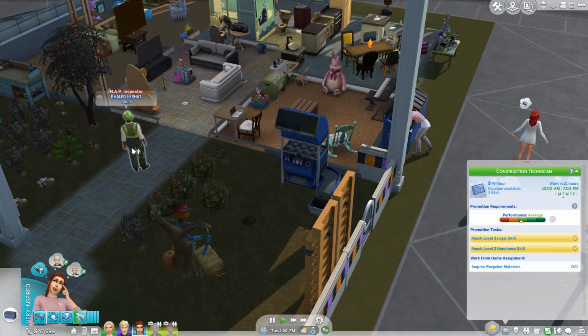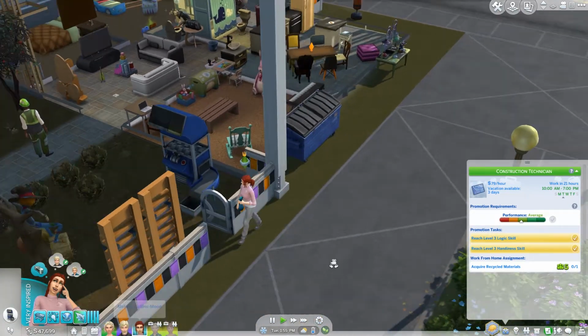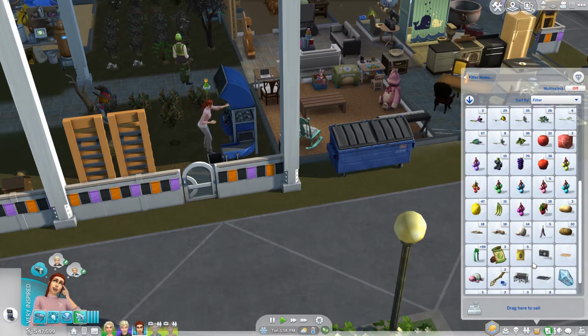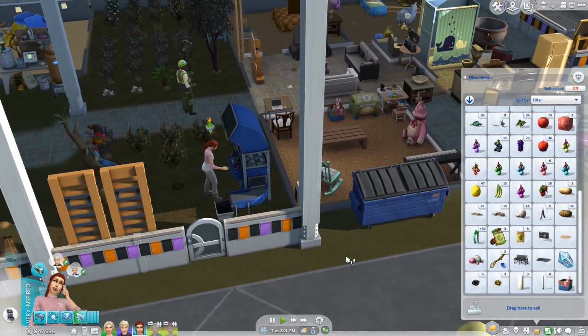That would be good. So let's see. He's doing his thing. We'll see. She shouldn't get paid for that. That's just her regular thing she needs to do. And of course, she has this in her inventory. So we could have her draft a municipal concept.